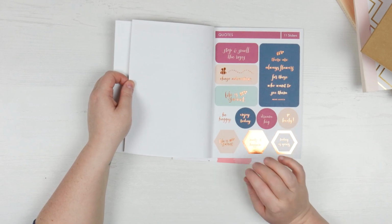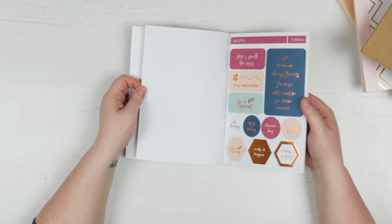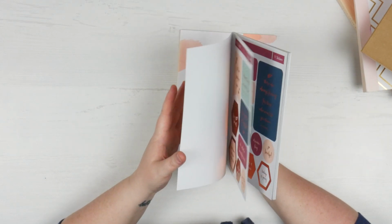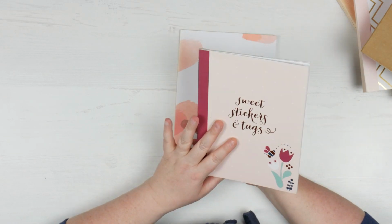So if you saw Sunday's video and I said I picked out one of my favourite kikki.Ks, Kel suggested that I do a weekly decoration using kikki.K once a month. I can't promise you I'm going to do that once a month, but I'm definitely going to use kikki.K more often.